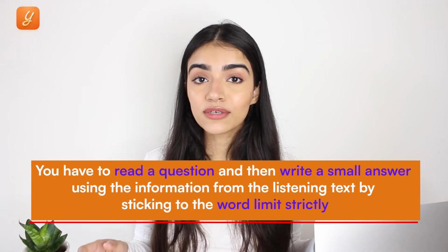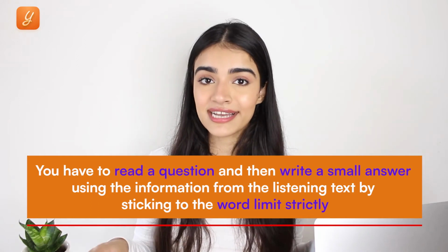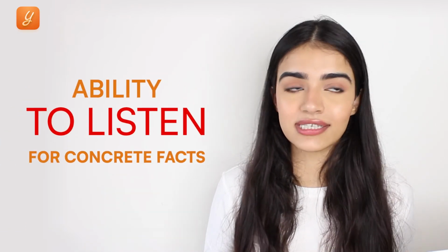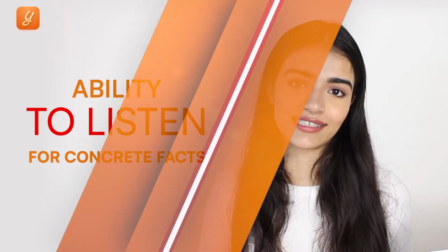Here you have to read a question and write a small answer using information from the listening text, sticking to the word limit strictly. Sentence completion tests your ability to listen for concrete facts like places, prices, time, etc. within the listening text. Alright, now that I know about timings, tasks, types of questions, and a specific skill set, do you have tips for me?